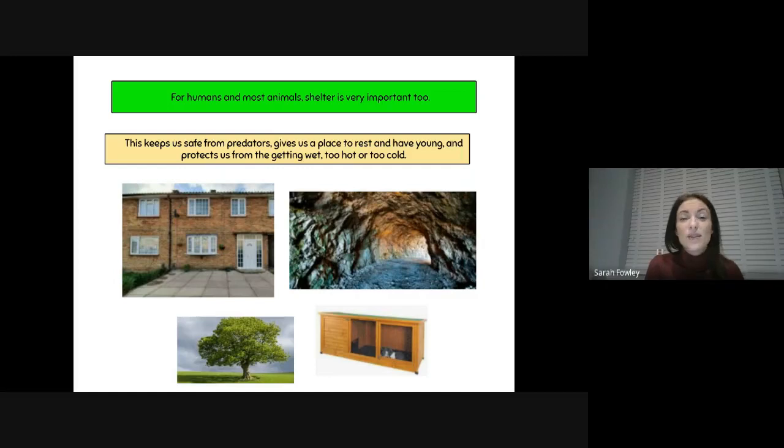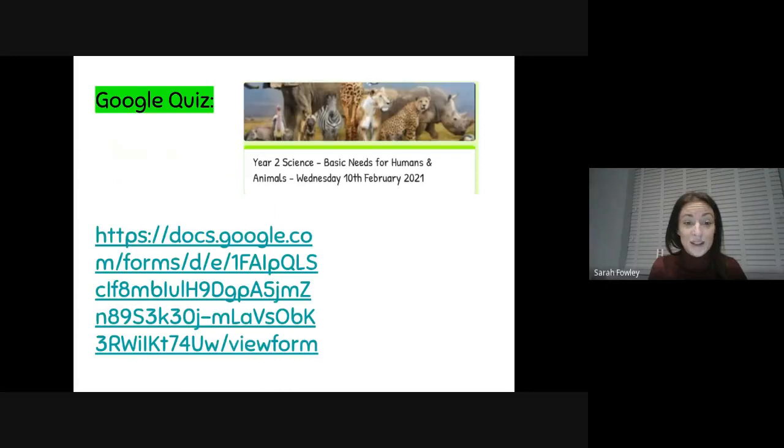It protects us from getting wet, too hot, or too cold. Could you imagine not having a home right now, not having a shelter and being outside in the freezing cold, in the snow? It's really important that we have a shelter to keep us safe and protect us from different types of weather. And that, year 2, is it.